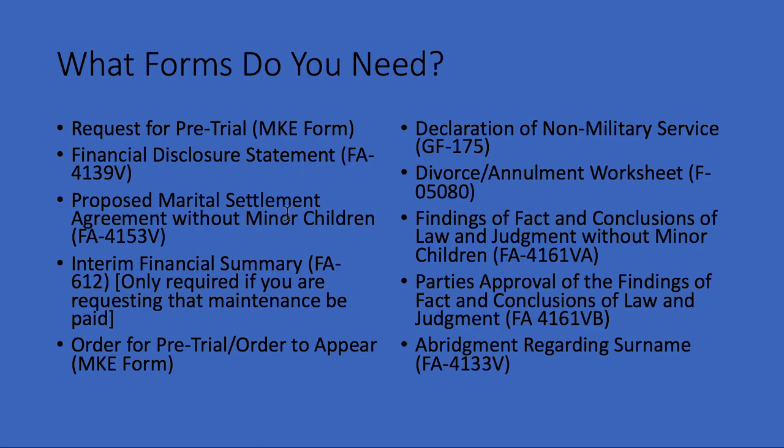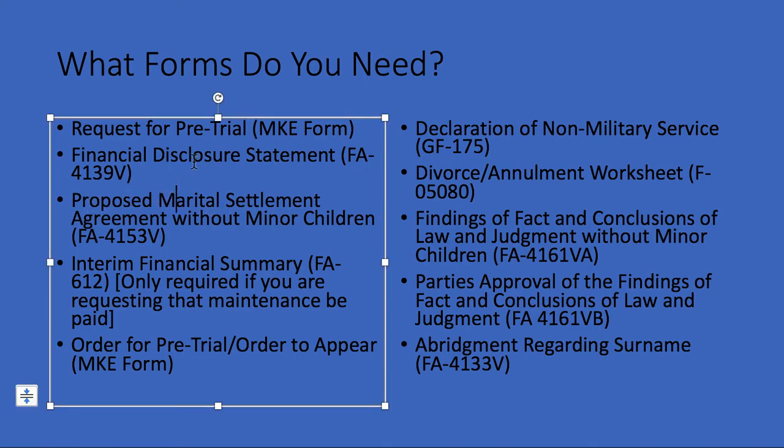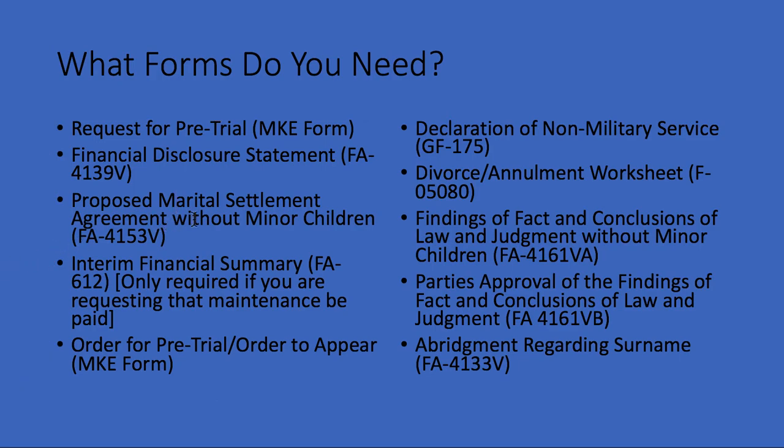You will need to do the proposed marital settlement agreement without minor children. That proposed is really important. Some folks will fill out a marital settlement agreement, and that is only correct if you're filing together. So for most of you, it's going to be that proposed marital settlement. Well, for everyone doing contested, it will be a proposed marital settlement. If you are requesting maintenance, you'll do an interim financial summary. If you are not requesting maintenance, then you can skip that one.